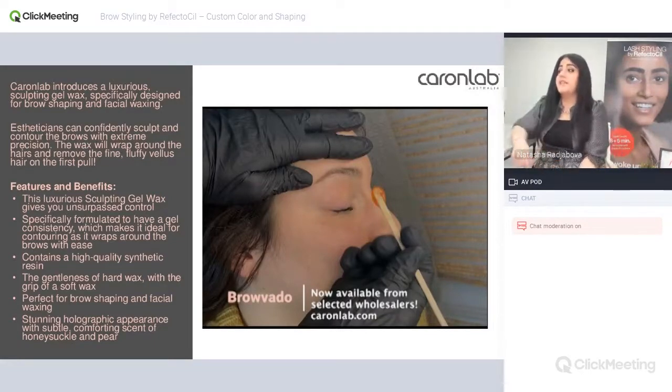So it's specifically designed for brow shaping and facial waxing as well. The esthetician can be confident in using this. Once again, this even gave me confidence, this wax, because it's a gel wax. It helps you to contour, to sculpt without any dripping, without any oops, if the wax went to areas that you didn't want it to go to. So as we see here, estheticians can confidently sculpt and contour their brows with extreme precision.